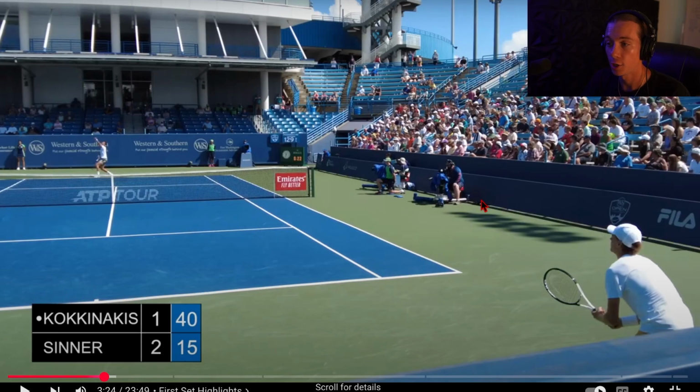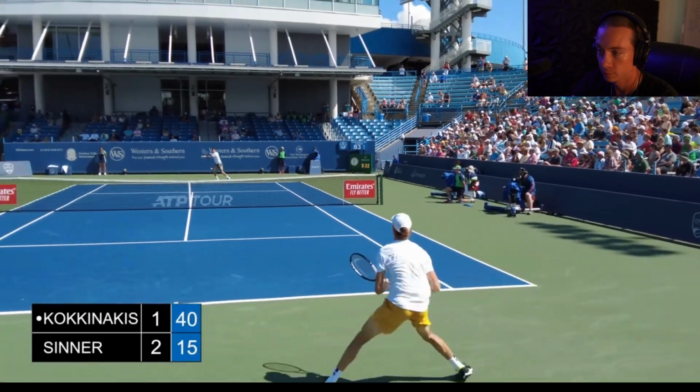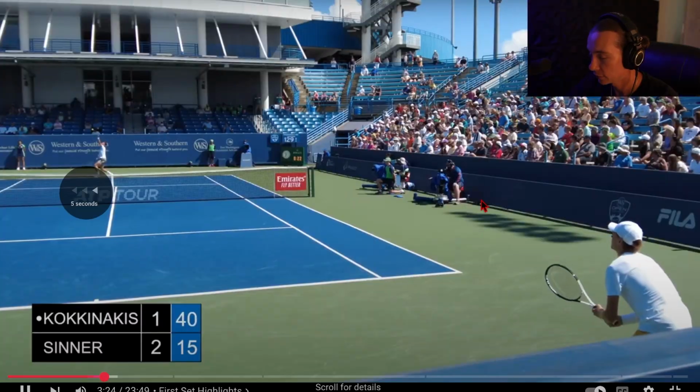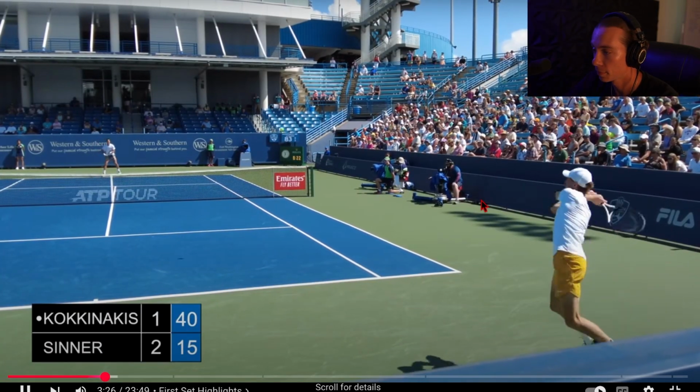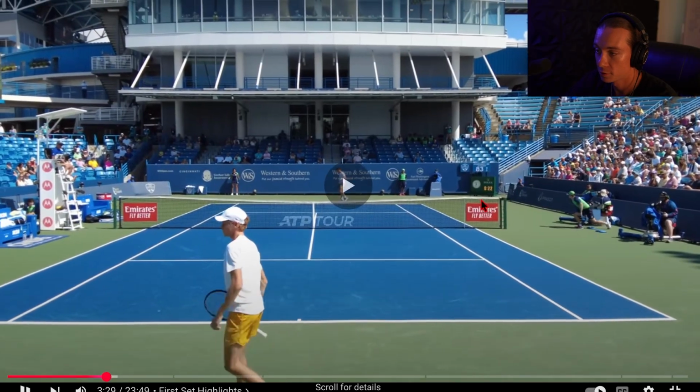Notice, did Kokinakkis hit the overhead as hard as he could there? Did he? No. He just placed it. The overhead is a placement shot. It's not a power shot. The overhead is a placement shot, not a power shot. Change your mindset. That is insane. Yeah, that's huge.